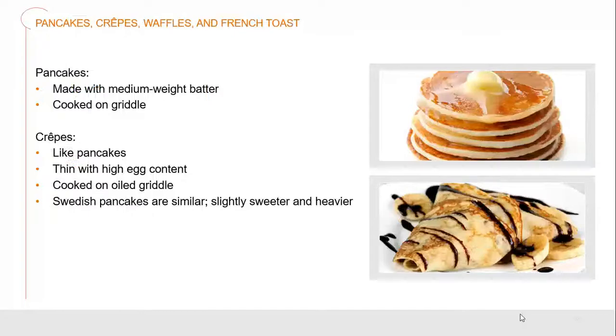And then we have a lighter alternative, crepes. These are like pancakes, except they're much, much thinner. When you're making a crepe, you shouldn't be making what a chef used to tell me was an army blanket. It should be a very, very thin, elegant type of pancake. So this has a higher egg content to it. It's cooked on an oiled griddle. Swedish pancakes are actually similar, but they're slightly sweeter and slightly heavier than crepes as well.